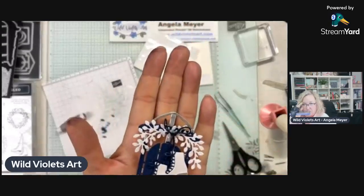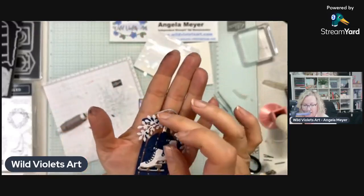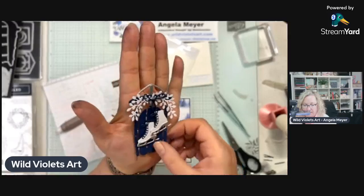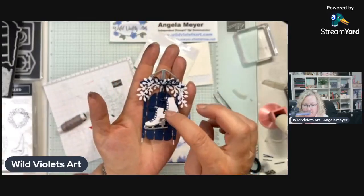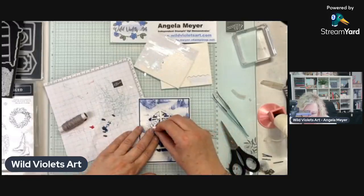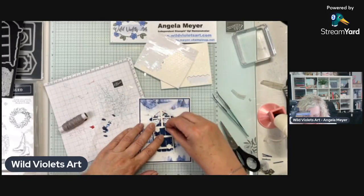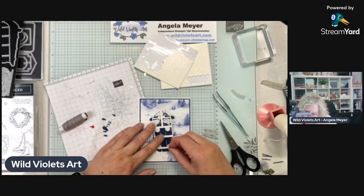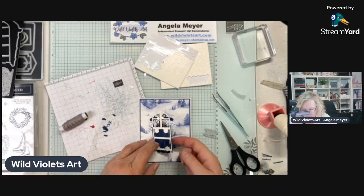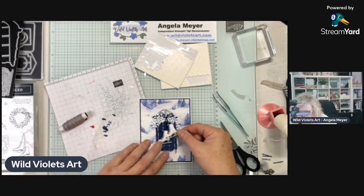Okay, so I'm going to bring this up closer so you can kind of see. I just did a little bow, and I should have done that first before I added it. But it just adds a little bow on my sled, and it's holding up the 2 skates. Okay, so now I can take away all the backs to the dimensionals now that I'm done with assembling it. And I'm just going to place it right here.